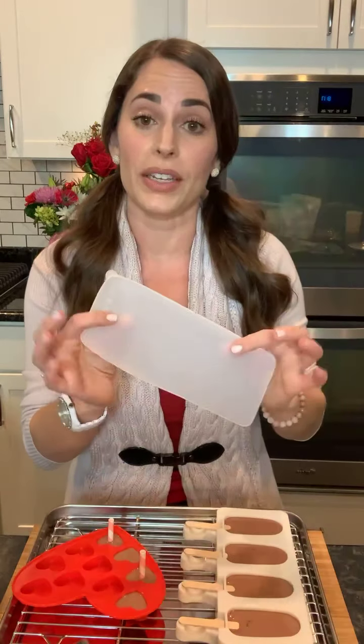Now, what I'm gonna do with the top, this is really cool too, because if you put this in the fridge and then maybe you wanna stack something on top of it, or you put this in the freezer and you stack something on top of it, it's not gonna get interrupted. So you just stick the little silicone lid on that. How cute is this? Like, this is so adorable.